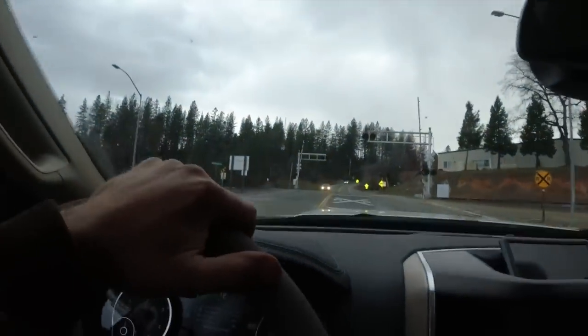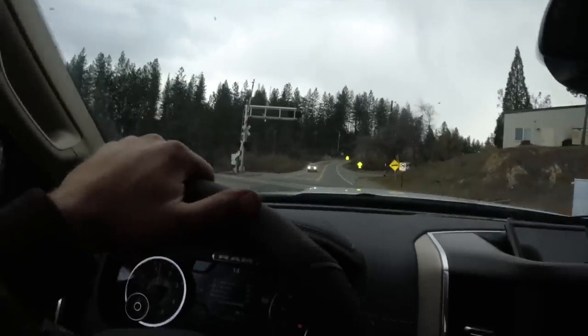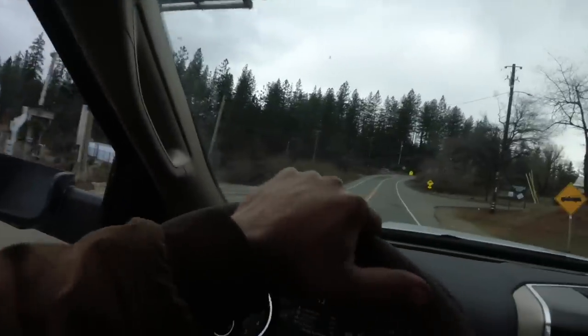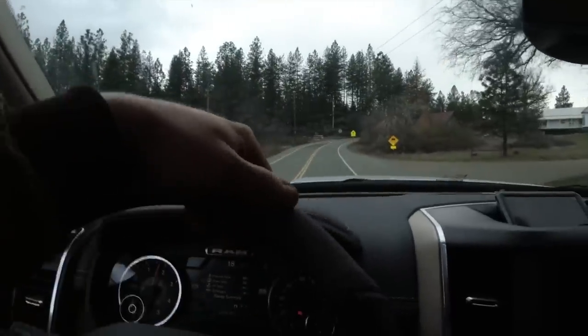Gonna double down on the train tracks today. This one here's got the long haul kind of rigs. The other one I saw, short track or something. I don't know what the deal was. Homeowner's behind us again. There he goes, hopping on the freeway.